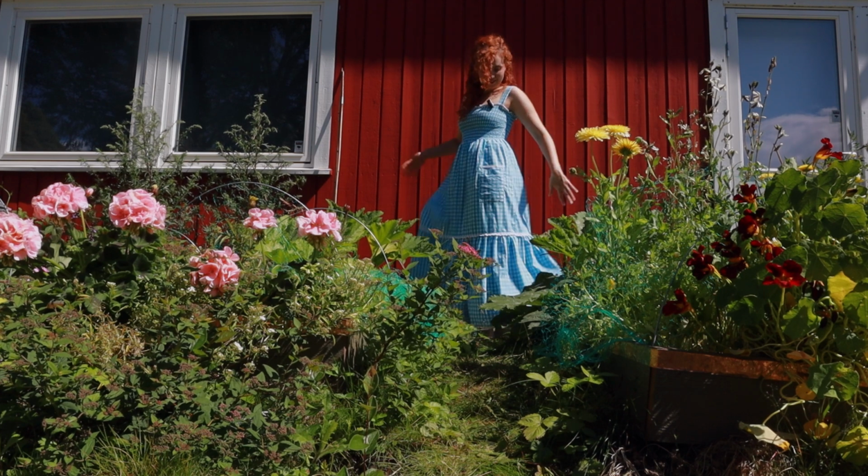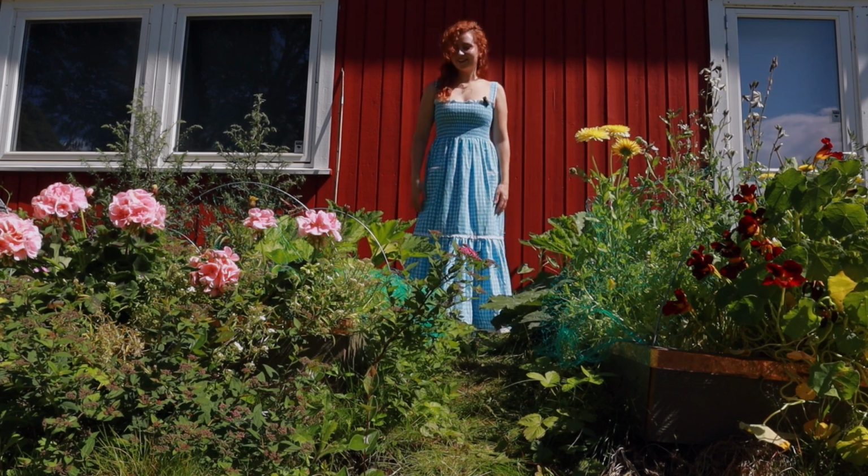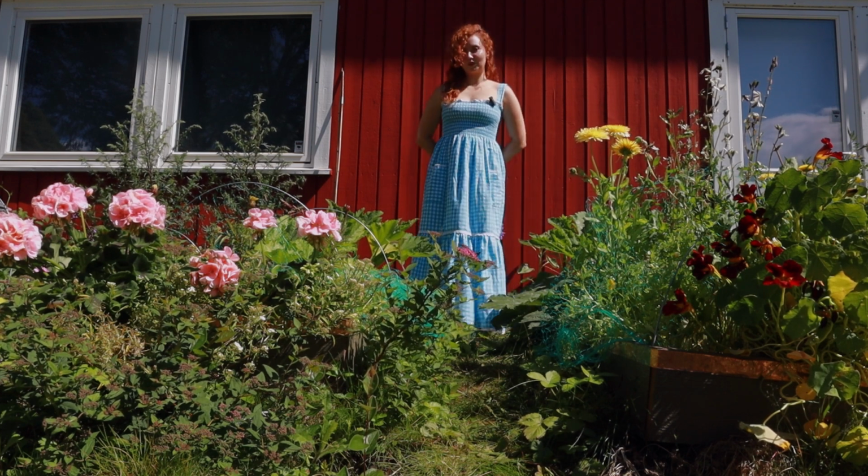And this is the dress that I've been making this whole time.